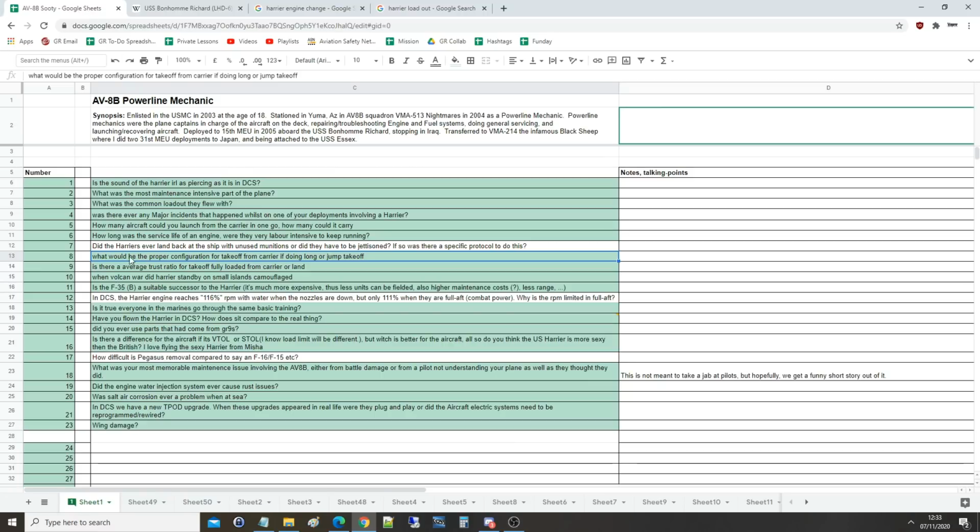Where do we get to? Okay, what would be the proper configuration for takeoff from carrier if doing long or jump takeoff? I'm not sure what you're saying, configuration. Is it talking like flap configuration and stuff like that? Yeah, I'm not sure. I can't say I know.